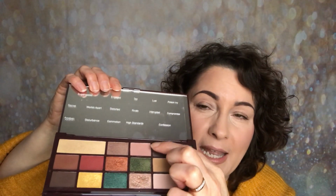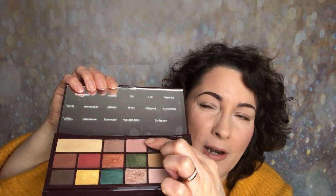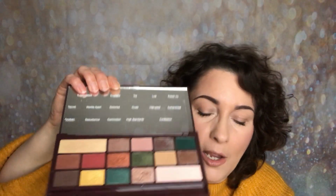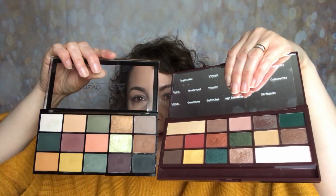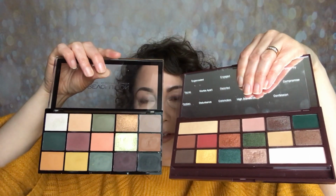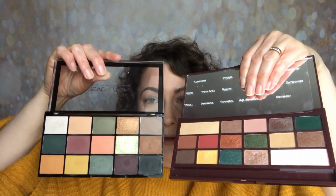They're the only two mattes. Apart from that, there is a taupey grey colour in this one, and again it looks quite similar to the shade, is it Tea? Yeah, Tea, and that of course is matte, but again this one is certainly more like a dusky rose. You would initially think that perhaps they were very similar, but when you look at them more closely, they definitely are not similar at all.